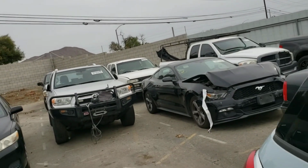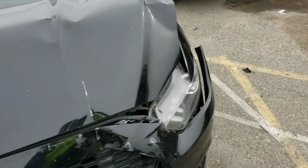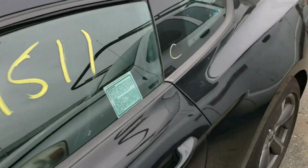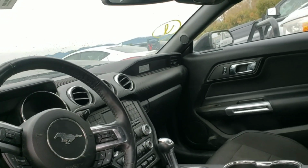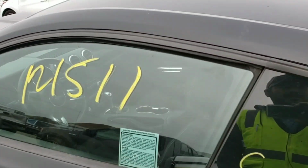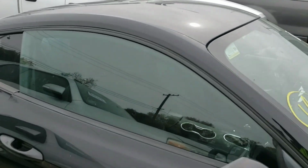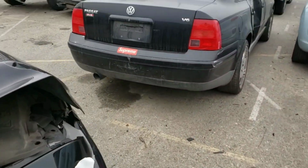All right. Let's move on to this beautiful black Mustang with the front damage. And I mean beautiful because I do like Mustangs. This one, it looks like it's a 4-cylinder or 2016. Oh, it's a 6-cylinder. 2016 Mustang. No blown airbags. That's always good. We don't have the key. It does smell like pee in it, so not interested. Smells like pee. I don't know why. Ouch. No, let's move on to a different one.